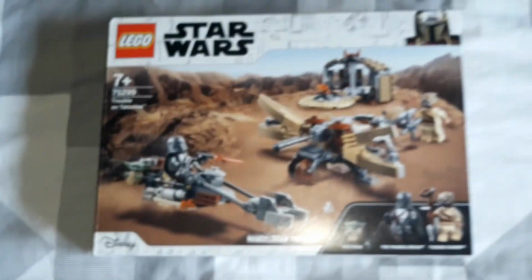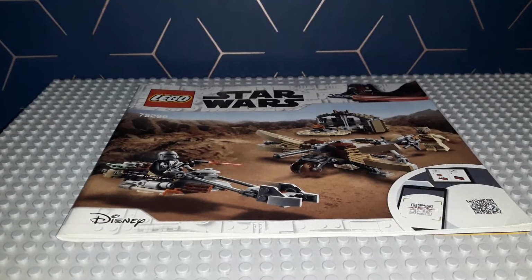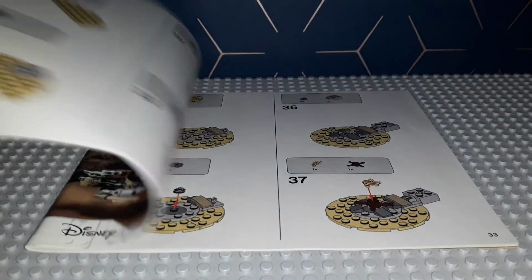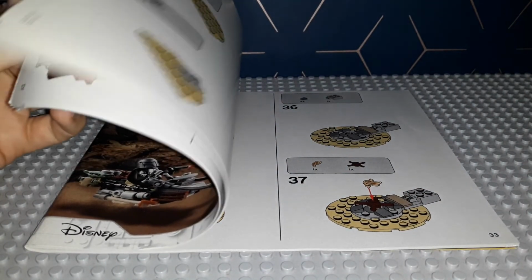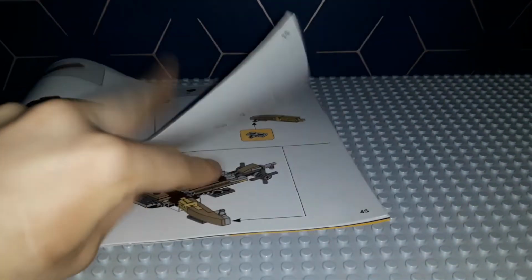Now, let's go on to the instructions. Here we have the instructions, very much similar to the box in the way of design. If we open up the instructions, it's just your standard building instructions, nothing special, but still good to show these in the review. If we skip towards the end, there are a lot of pages, by the way. Some parts of this build can be a little bit time consuming, I'll be honest, but it's a decent enough set.